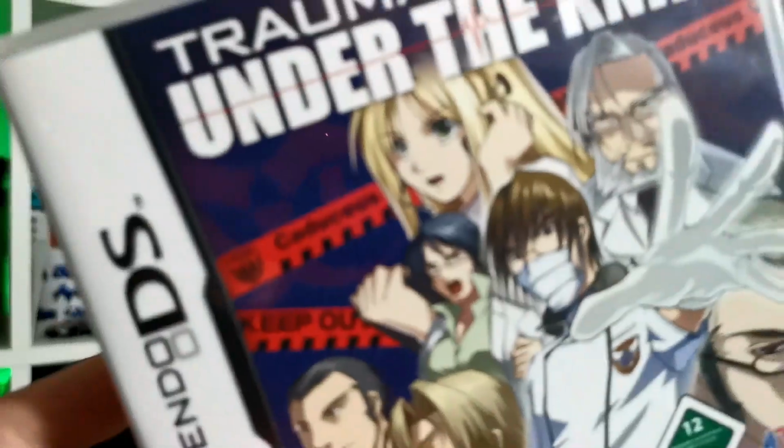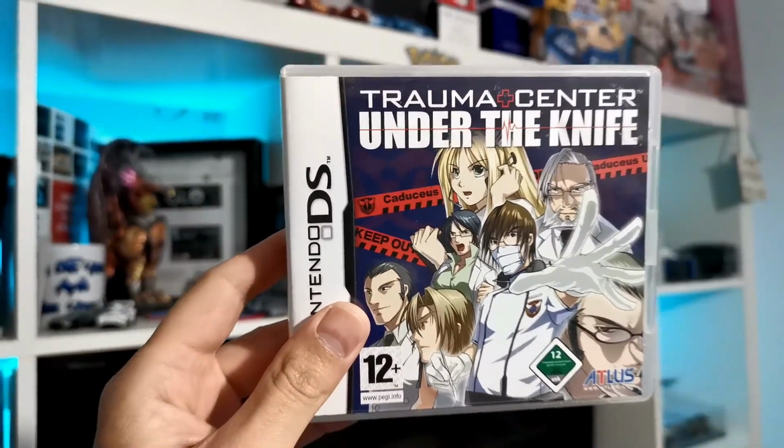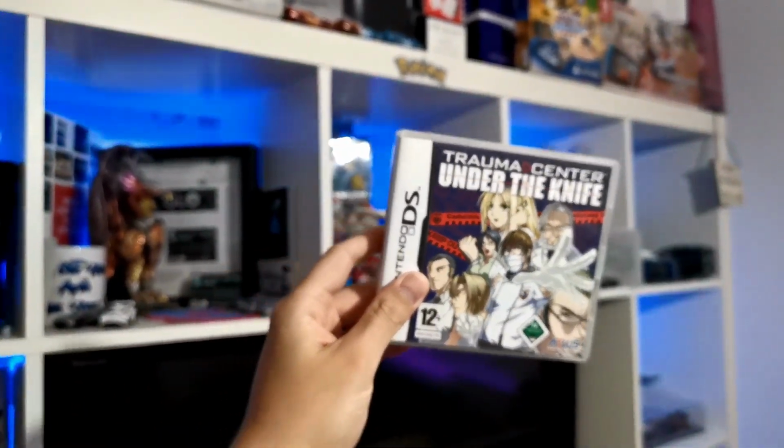And another unique game, and the type of game that the DS is so famous for. It brought so many intriguing games to the series, and that is Trauma Center Under the Knife. Absolutely fantastic game. Such a great idea for a game on the DS with the stylus. It just works perfectly.